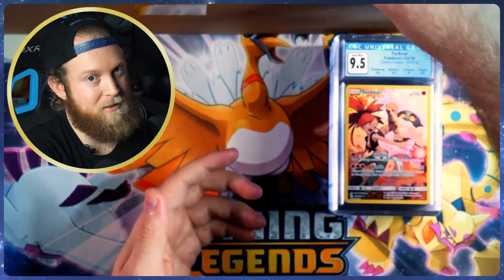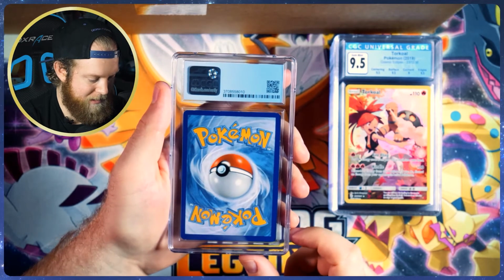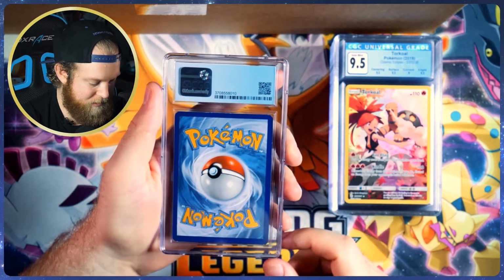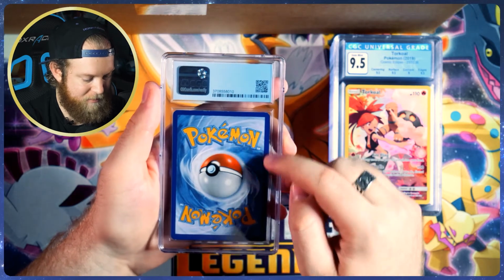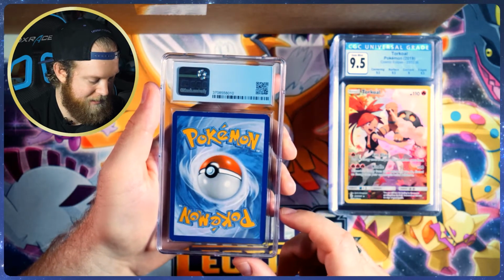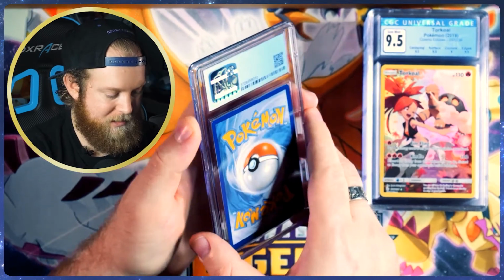No 10s yet though. So this card, I'm immediately seeing a bunch of white up in the top. There's some white on the corners, especially the top two corners. I'm not expecting anything too much from this. We've got whitening all the way down the right side. It's not factory anything, I don't think. It looks like I dinged it up. Let's see what it is.